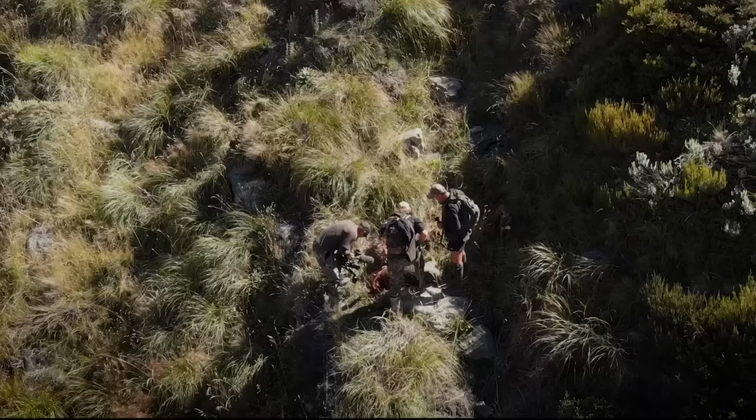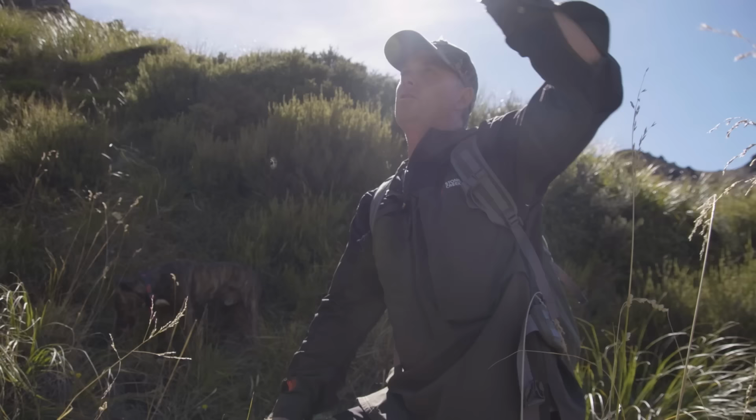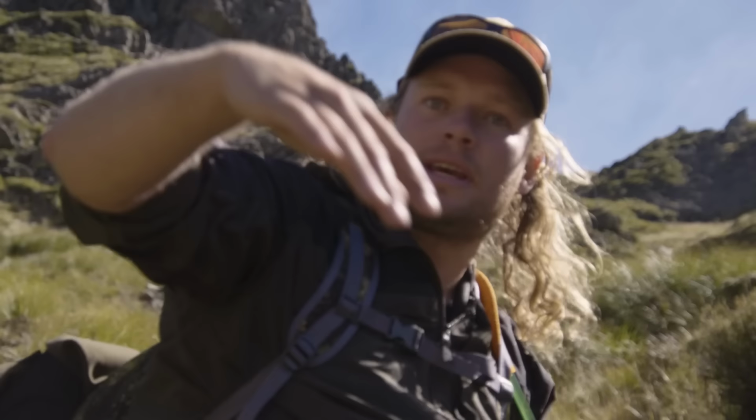Good shot. Yeah. When I saw him, I was in quite a hurry to get up there because I thought if that wind drifted around here, he'd be gone out over that ridge. And it worked out perfect, eh? We popped up onto that saddle and originally we were going to go around lower than where we were here. But Nigel just looked past me and saw the pig up in here.